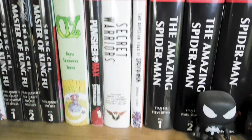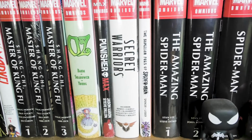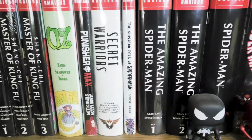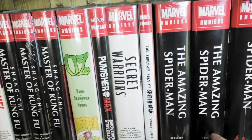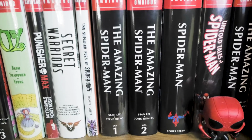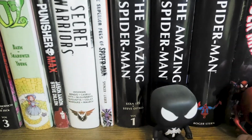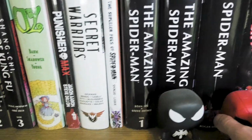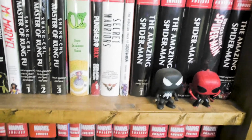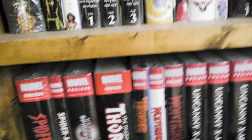That was my first introduction to Jonathan Hickman, and I just was totally blown away. Very, very underrated book. Foes of Spider-Man, haven't read. And then here's the Spider-Man stuff. This was the second omnibus I ever got, the Amazing Spider-Man Volume 2, which I think has been reprinted now. I can't recall. But I think I have all of the Spider-Man omnis, if not all of them, very close to all of them. I know I don't have Death of the Ultimate Spider-Man, but great. I've read this, I've read that. I've read a good bit of the Spider-Man.